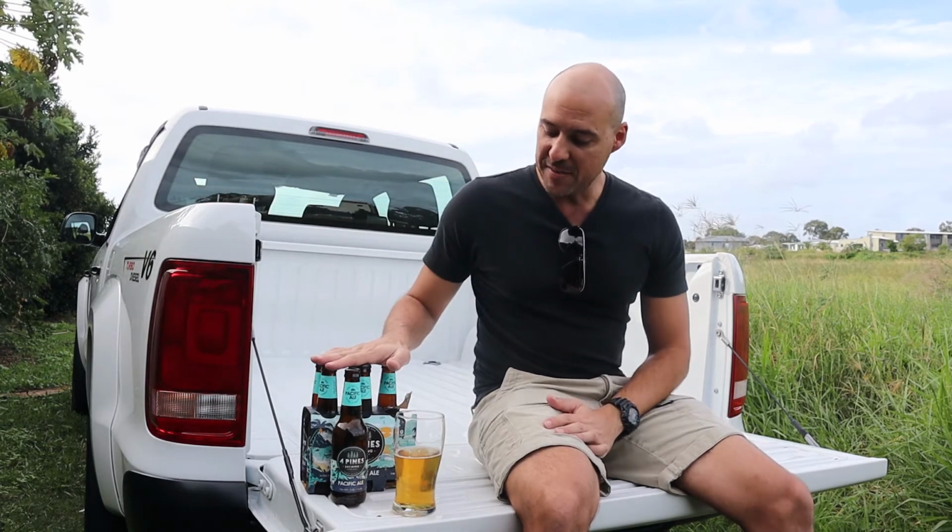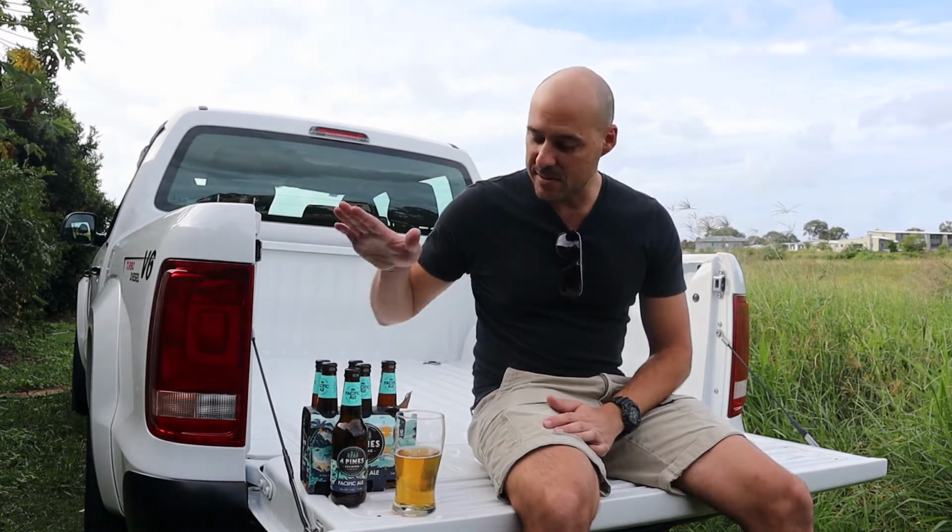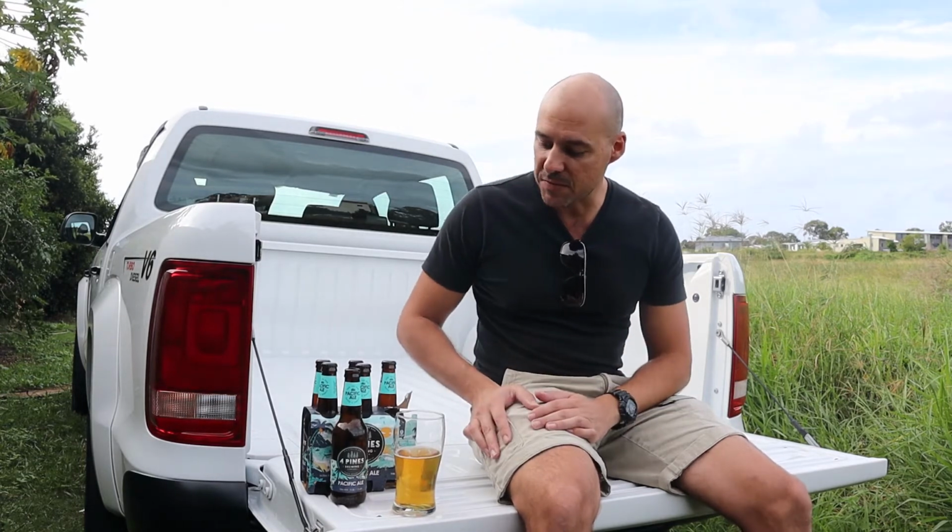So as you can see, we're doing the Gabs top 20 beers. This is beer number 20. Each time we do a mod, we're going to review a beer and talk about what we've done to the Amarok. So this episode is just a bit of an introduction, a bit of a teaser.